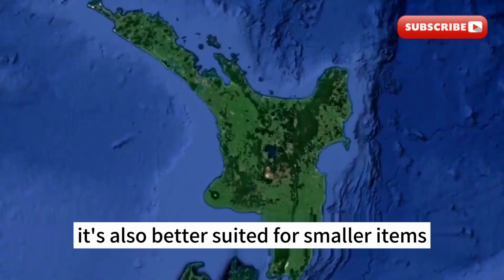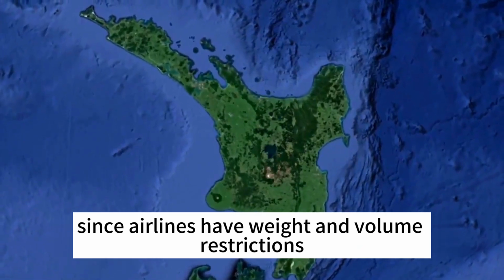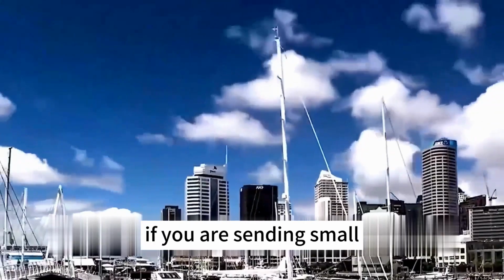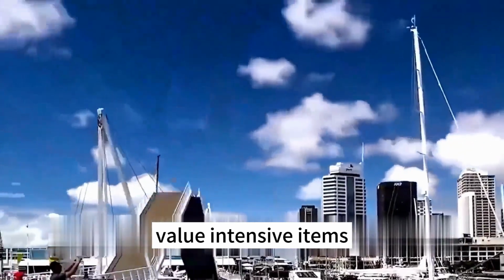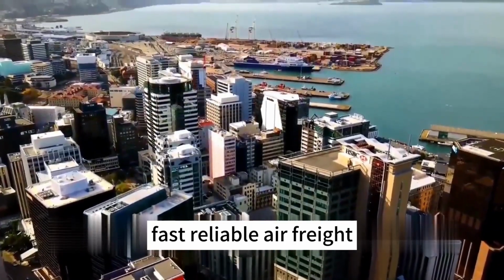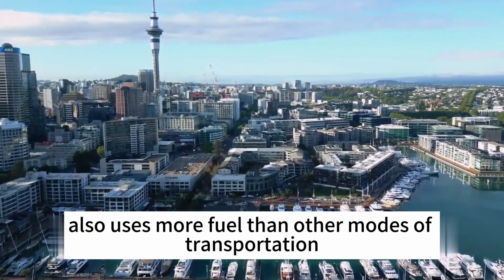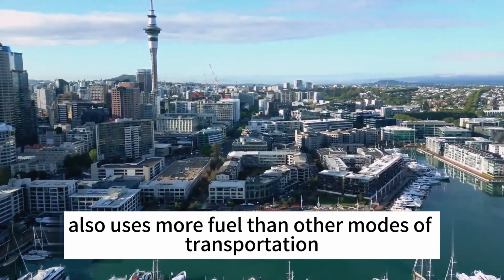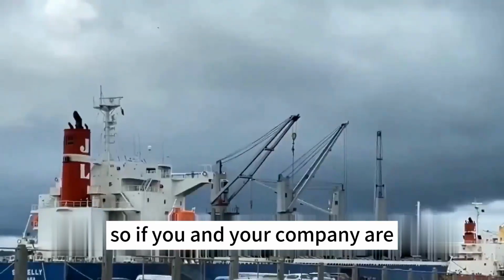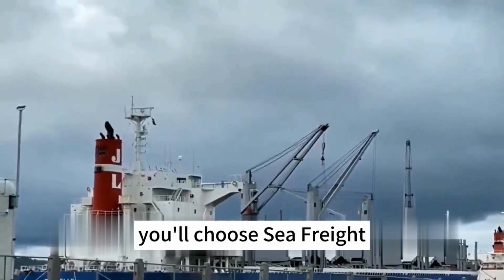It's also better suited for smaller items, since airlines have weight and volume restrictions. If you are sending small, value-intensive items, such as electronics or pharmaceuticals, fast, reliable air freight may be the best option for your business. Air freight also uses more fuel than other modes of transportation, so if you and your company are ethically concerned about your carbon footprint, you'll choose sea freight.